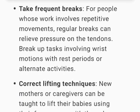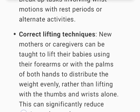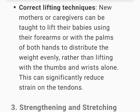Take frequent breaks. For people whose work involves repetitive movements, regular breaks can relieve pressure on the tendons. Break up tasks involving wrist motions with rest periods or alternate activities. Correct lifting techniques.